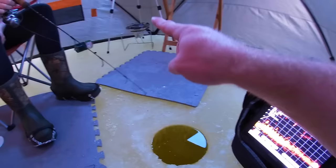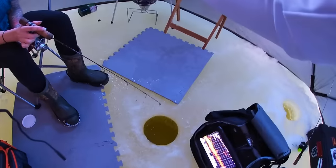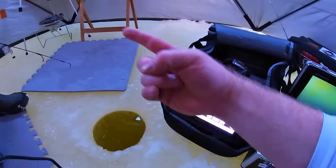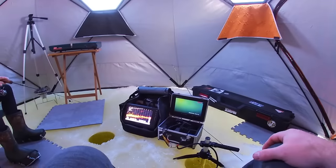All right, so we kept having fish come from this way and stop at 10 feet. I put a tip-up right outside the shack. We have the transducer going down this hole facing this way. So that is my minnow right there outside the shack. It's kind of cool because we can see it on the Panoptix from sitting inside, or if fish are coming up.